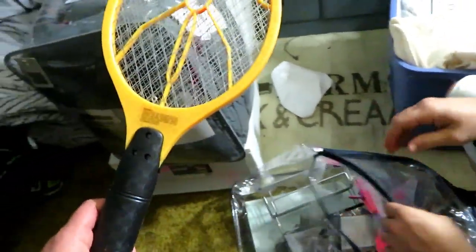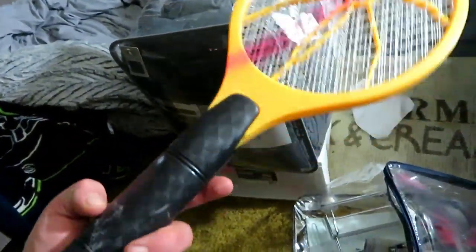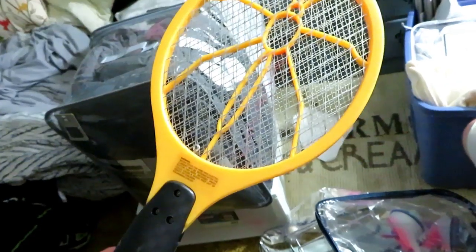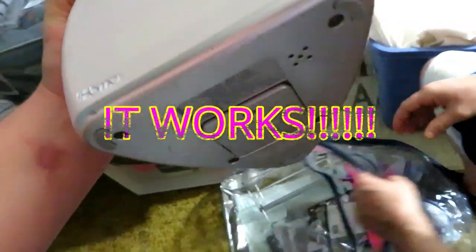Now, we do have some of these. They're not really that big. They're not this small. Ours are a little bigger. And they take batteries. This one probably needs batteries. Whoa. But they're to shock mosquitoes, flies, bugs. This thing's cool. What is that? It's an iHome. Really? Yeah. It says iHome on it. Wow.